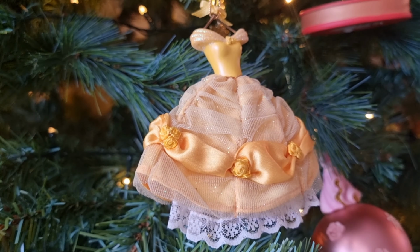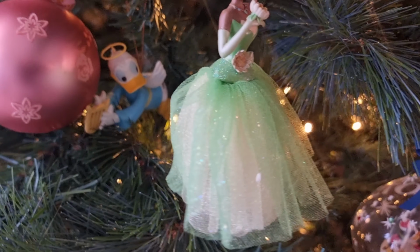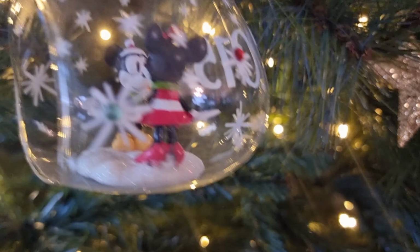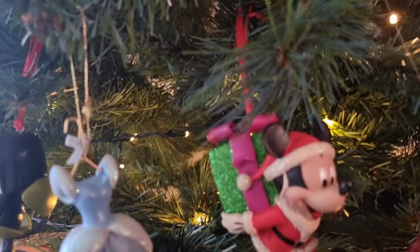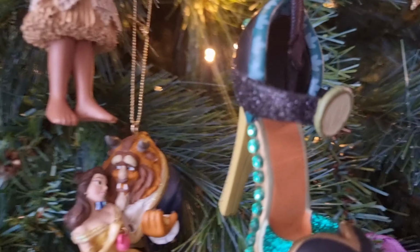Yes, Princess Dresses. There's some baubles on the bottom, and there's a space left there because we've got some more coming. Ella, Princess Ella. It's a nice one. 2015. Mickey carrying a present in the mould, whatever her name is. That's a nice one. Beauty and the Beast. My slipper.